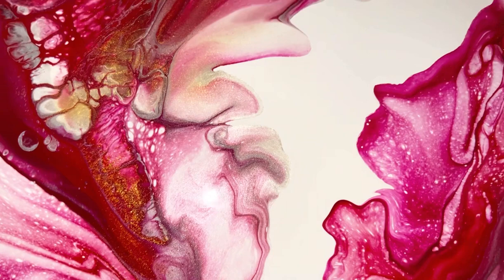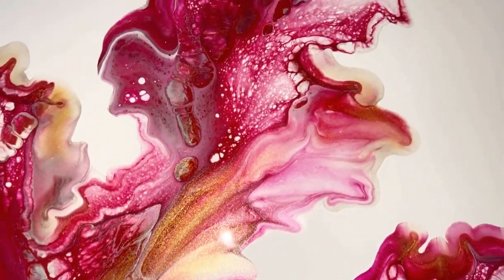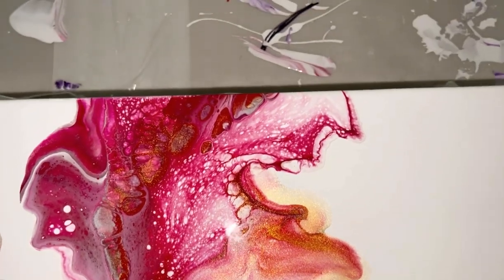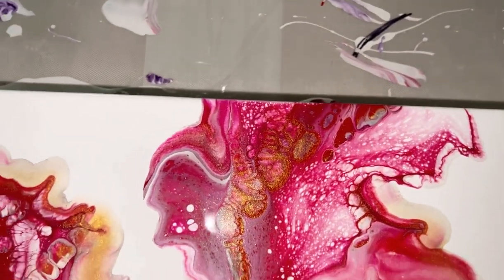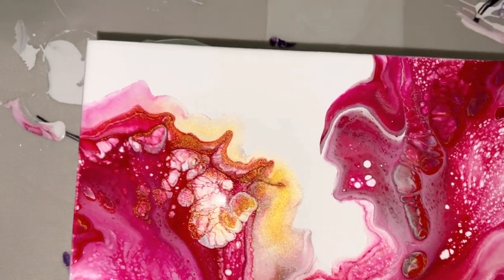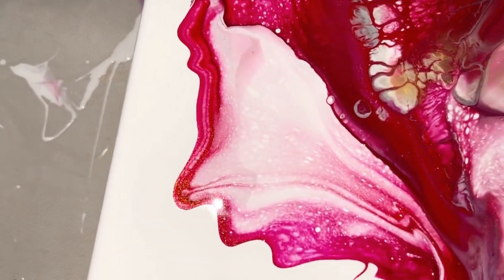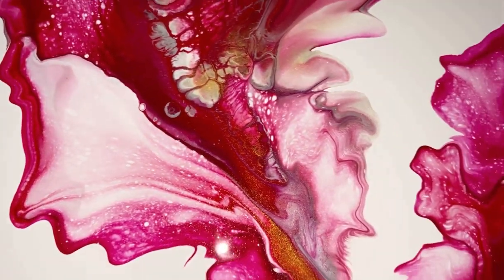So this is super pretty. Oh, my camera's changing colors. I love it. It's going to shine. It's going to shimmer, most definitely. I'm just curious to see how dark this is going to dry. But I do love the shimmer. It's very, very nice.